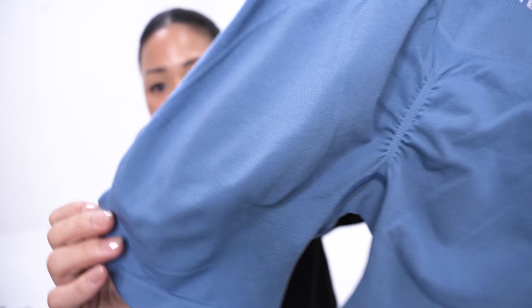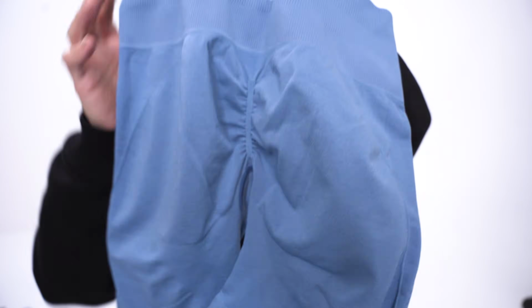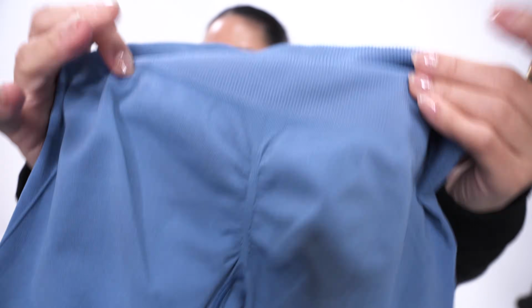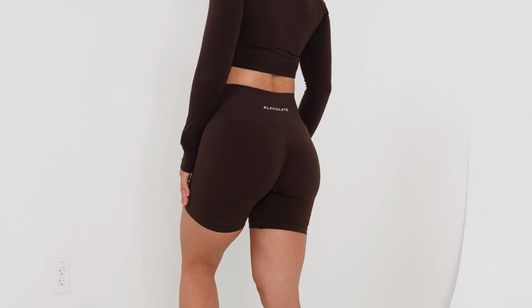Very, very subtle glute pocket, and then a little under-glute detail with more leg detailing here, like a diagonal detail, which is so flattering. We've got the butt scrunch. And then there's also upper glute contouring, which I love. It actually flatters my glutes really well.